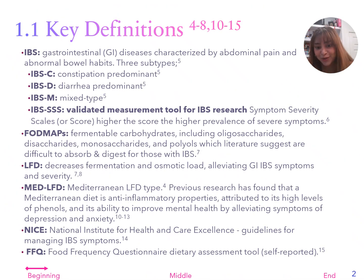So just for everyone's general comprehension, IBS stands for Irritable Bowel Syndrome and is a GI disease characterized by abdominal pain and abnormal bowel habits. And there are 3 subtypes. The constipation predominant type, IBS-C, the diarrhea predominant type, IBS-D, and then the mixed type, so a bit of both, IBS-M. And when it comes to IBS research, we do have a validated measurement tool to understand the severity of symptoms. That would be the IBS SSS, the severity symptom score or scale.